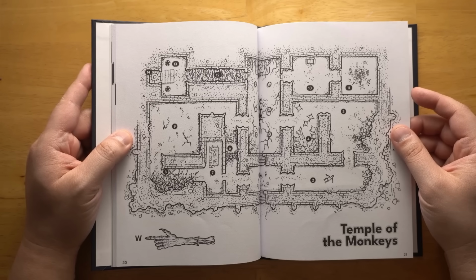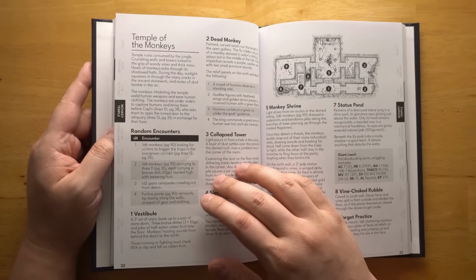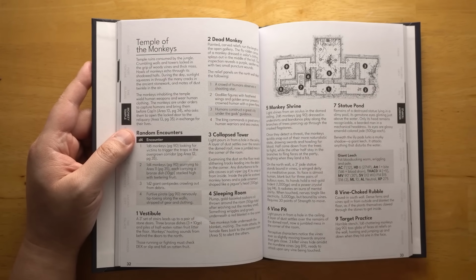Some of the islands have little mini dungeons on them, like this one, the Temple of the Monkeys. I feel like there's some inspiration from The Curse of Monkey Island in here, or the Monkey Island games, which are some of my favorite, and I really appreciate that.